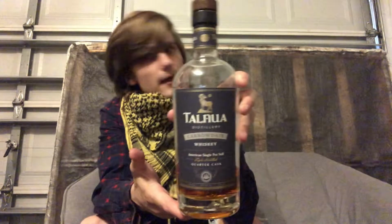But enough about that. Today I wanted to talk to you about a very unique whiskey. It is from Talnua? I don't know how to say it. I'll say Talnua for the course of this. Distillery's Carrowdair.